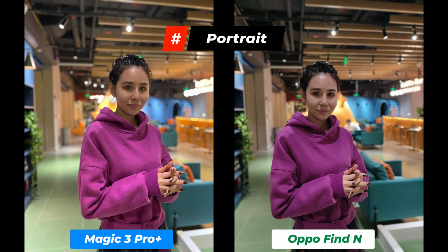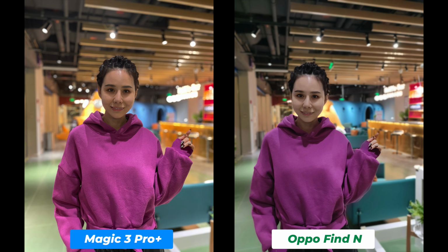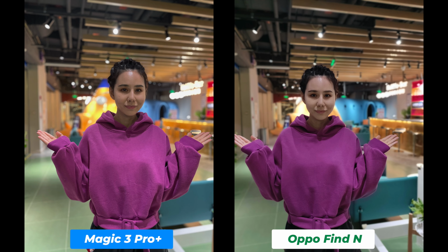As we have already checked some human photos, let's check some portrait photos. Both can take 2 times zoom portrait photos, in other words 50mm portraits, but Honor uses its main sensor and digitally crops in the center. But Oppo Find N has a proper telephoto lens with a dedicated sensor for 2 times zoom or 50mm portrait photos. Oppo should win this segment, right? At least I thought that, and I was wrong.